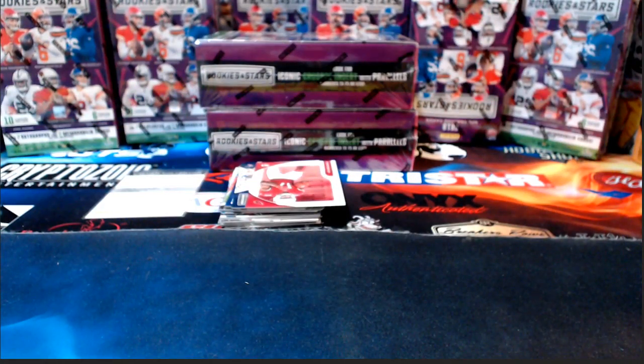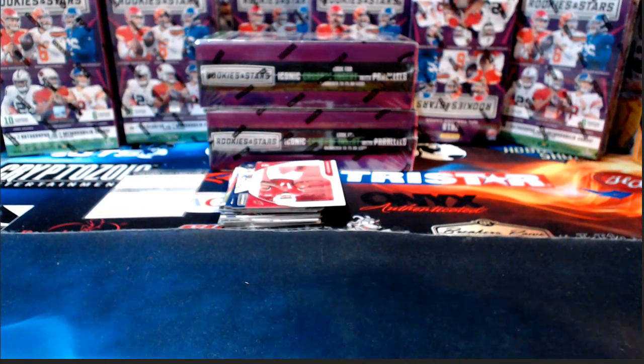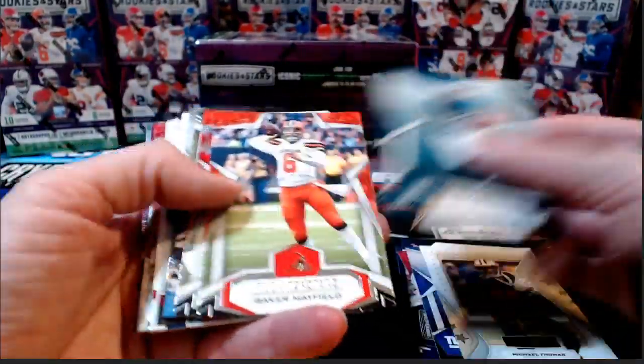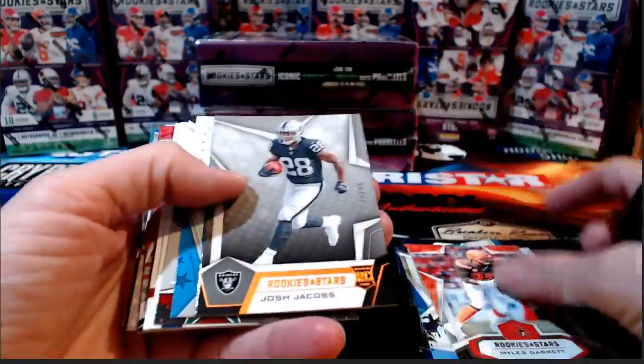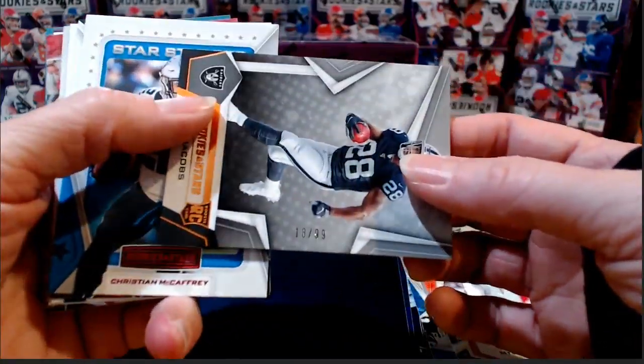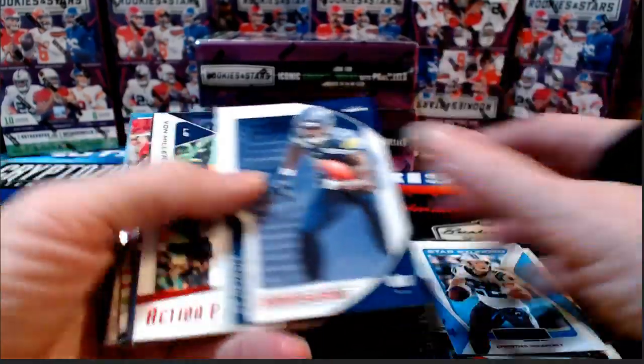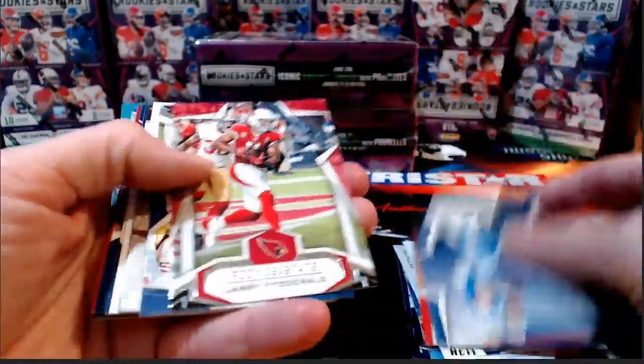If you were not on here earlier when I talked about the Oilers, the deal is this. The former Houston Oilers are the current Tennessee Titans. So all Oilers cards will go to the Titans. That's numbered to 99. Josh Jacobs again for the Raiders.